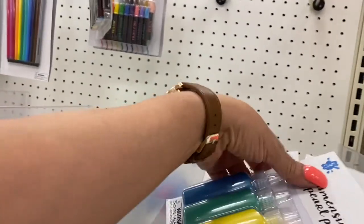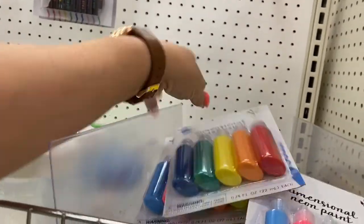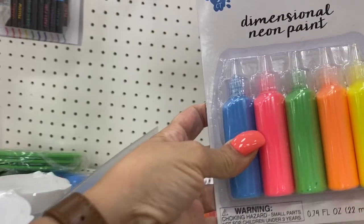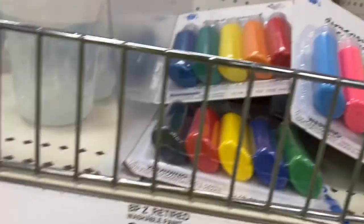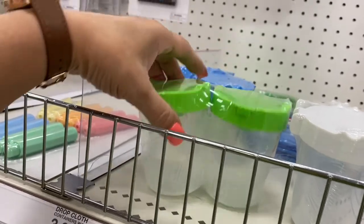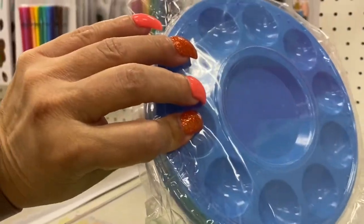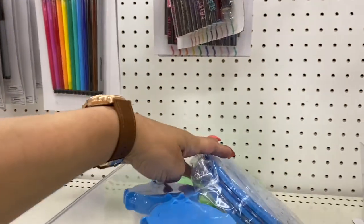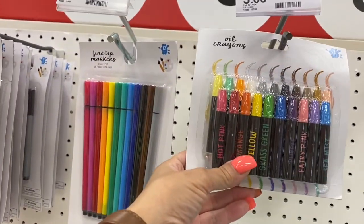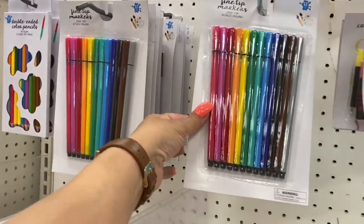Let's see, we have some pearl paint, the multicolors. You can pick them. These are kind of neon-like. Those are $3. Then you have your little containers. And then you have your little paint palettes. Okay, those are $3. And then you have some oil crayons. Then you have some fine tip markers.